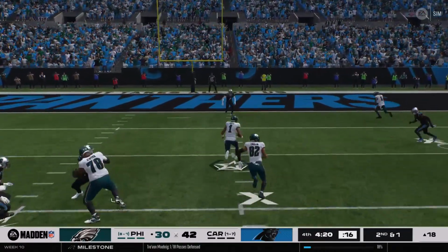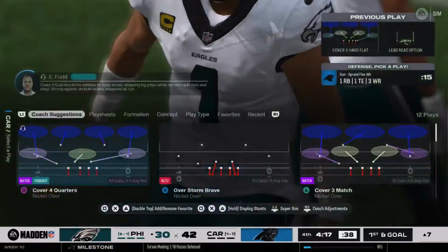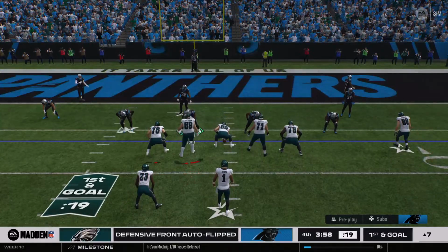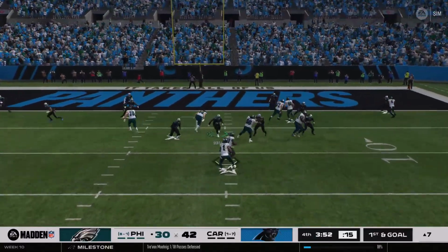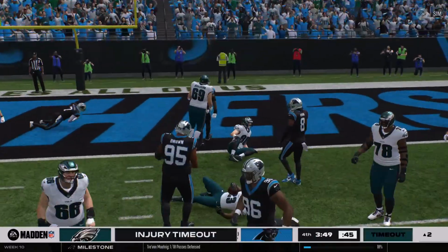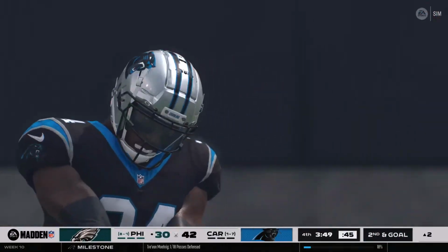Here's Hurts. He'll take this himself. And he will slide to a halt, but he does have the 1st down. A gain of 12 yards. That's another first down. And let's go. First and goal. Here's a run. And he'll plunge forward to the 2, setting up second and goal.